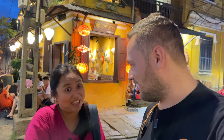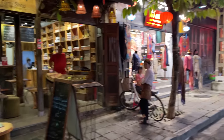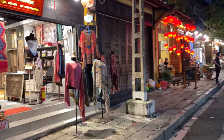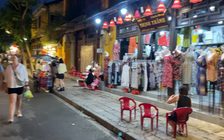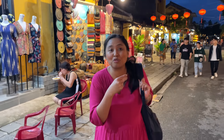Then it's now already dark and we're gonna show you Hoi An by night, where it's so colorful with so many lights and all of this stuff. So let's see. This is like a juice bar, a cafe bar. So many lanterns at night and the clothes, silk, cashmere, and so much is going on around. So many nice things. Honey, I think that we should go to the river now.